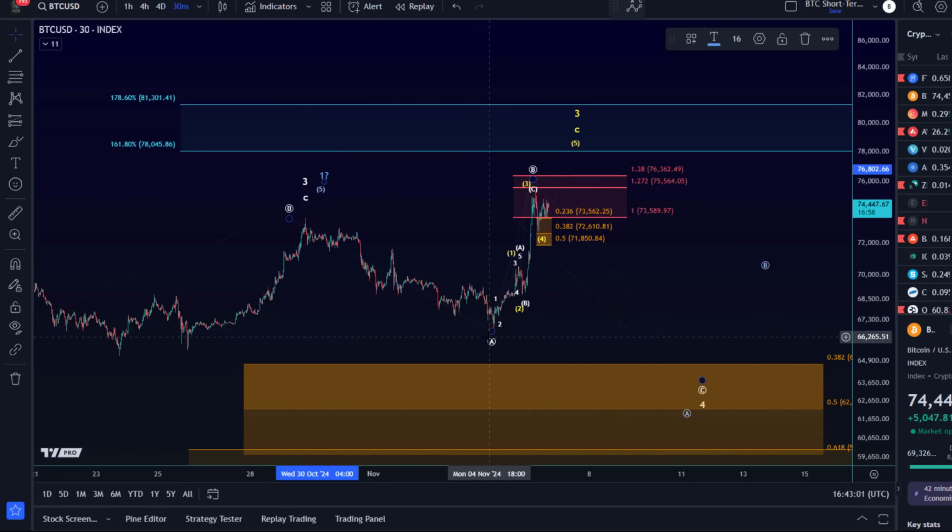This was an A wave down. This is a B wave, but a very aggressive one, which has become less common in recent months in Bitcoin, but it used to be the case all the time. These high B waves were very common at some point in previous cycles especially. So I will not rule that out. Could be a high B wave. It's only a 3-wave move up so far.